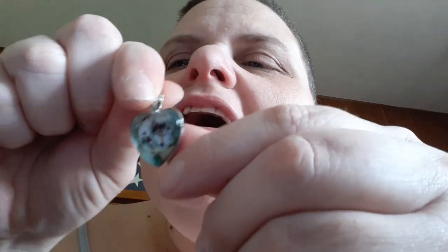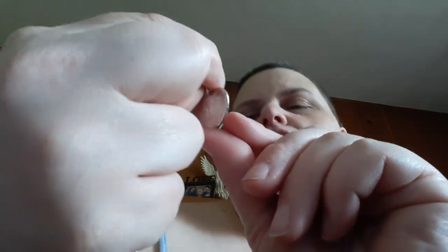Okay, next one is another one we can't tell my brother-in-law about. It's another wolf one. It's got the two wolves. No, I think it's just one wolf. But anyway.